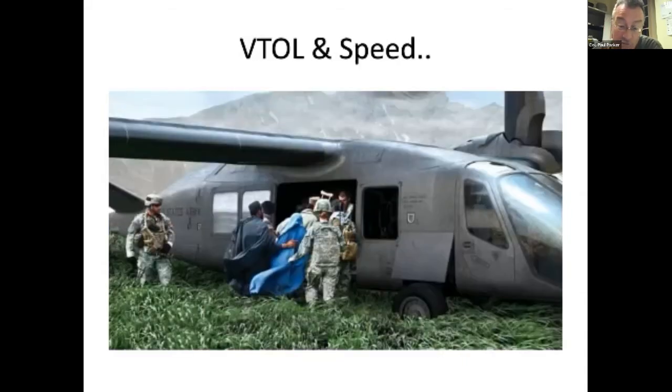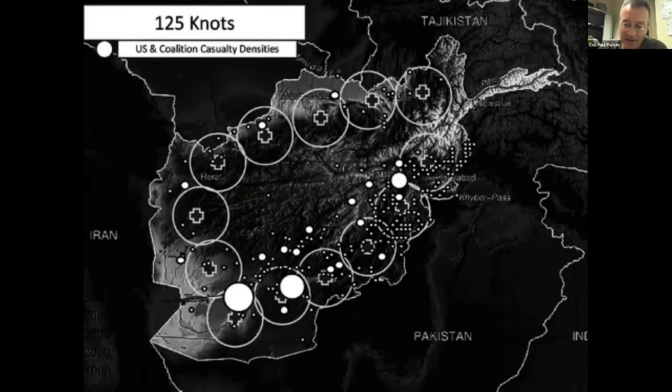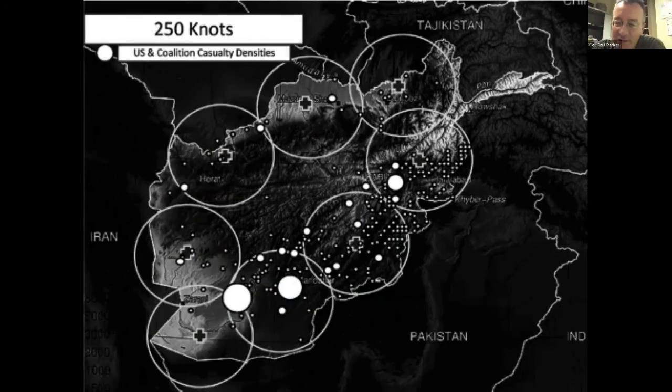So all the drones and the vertical takeoff aircraft are going to change the future. They're vertical takeoff and they have got speed. Now, I'm picking a random country here, I don't know why, but if you want to get casualties to hospital within an hour, with our US and coalition population densities, you'd need this many Role 2, Role 3 facilities. If your rescue aircraft or drone can fly at 250 knots, you need fewer.